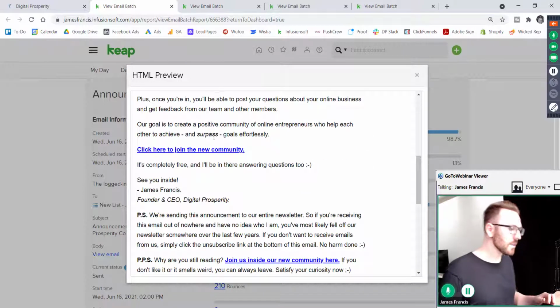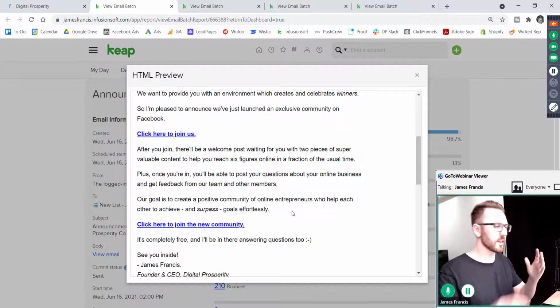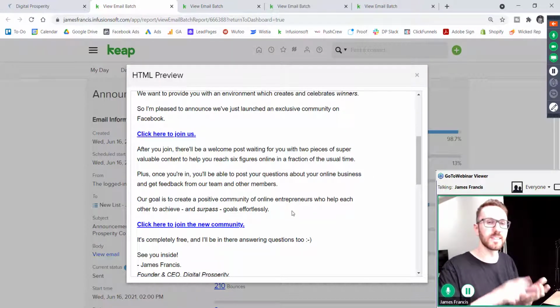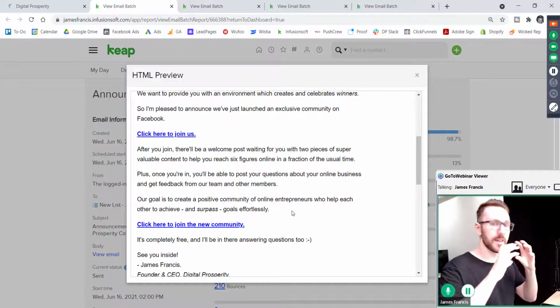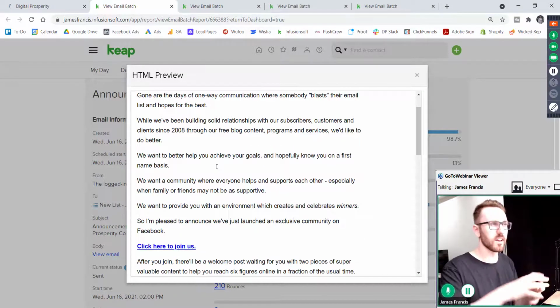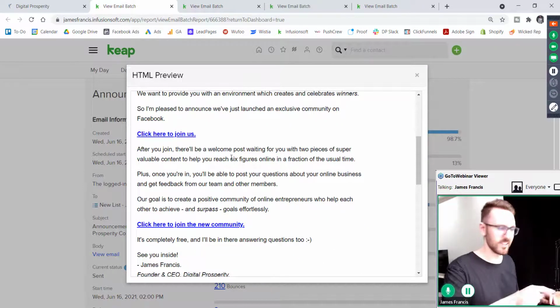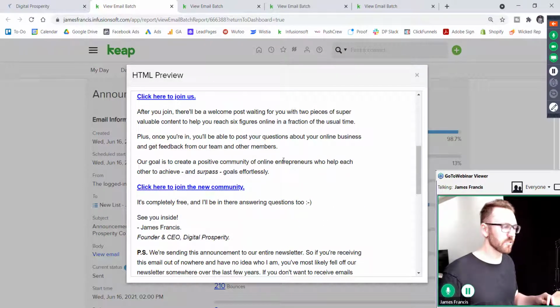Anyway, we have another link here after some more benefits. So you see here, after you join, there'll be this, and this. Typically this is all about the benefits. So we start off with curiosity and a slight benefit, like here's what it is, and then we have a link for the curiosity clickers. And after that, we have a few paragraphs about the benefits.